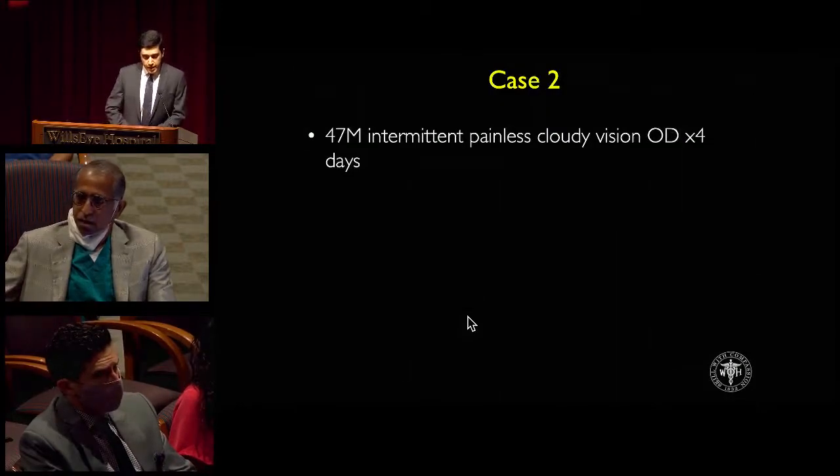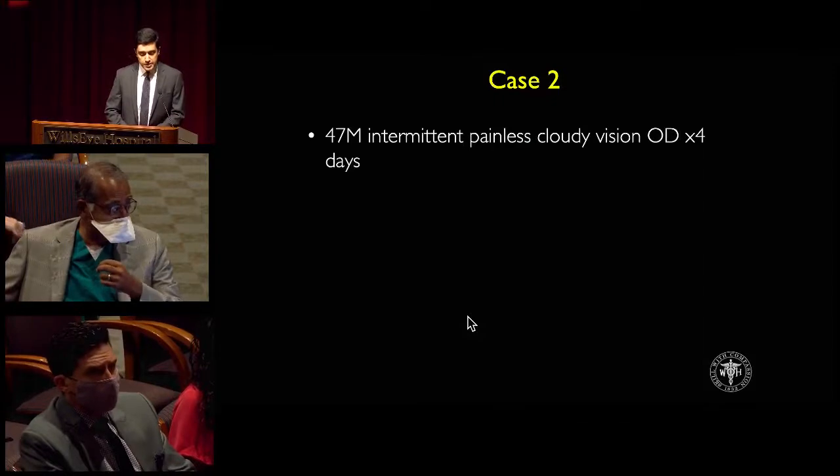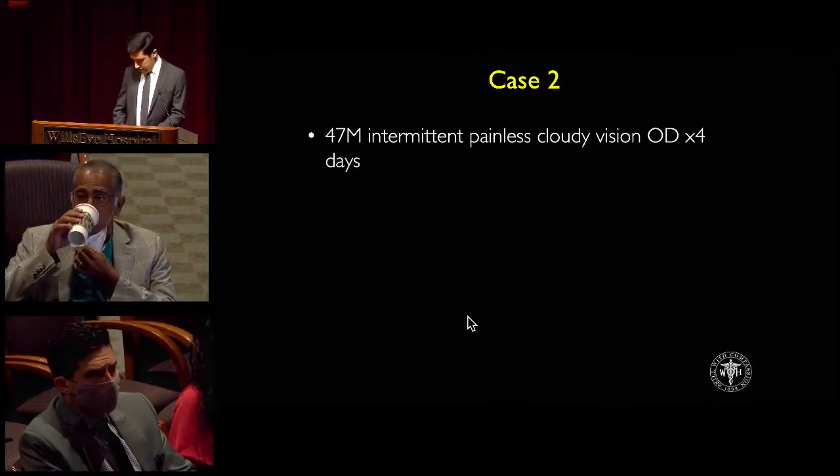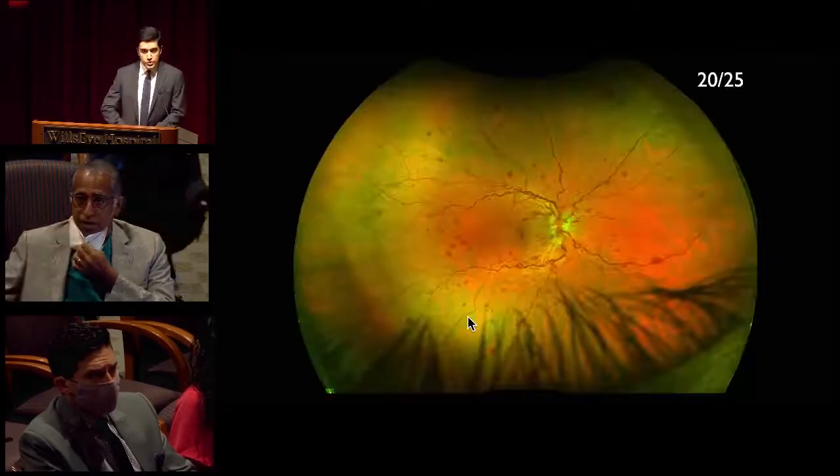Perfect. Our second case is a 47-year-old gentleman with intermittent painless vision loss in the right eye for about 4 days. Dr. Sivalingam, could you walk us through this photo?